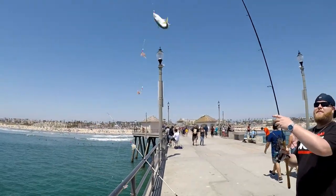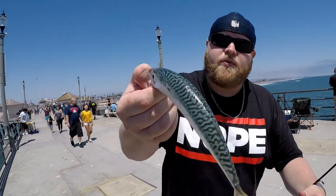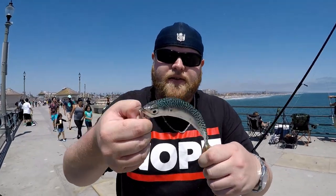Mackerel. Yeah, mackerel, yep. Baby. All right, yeah, this is a mackerel. This is what we're out here for. This is what we want right here. Big old Mac attack. That's the Mac attack. That's what we want. We want them nice colors, baby. There we go. Thumbs up for the Jerk Squad.